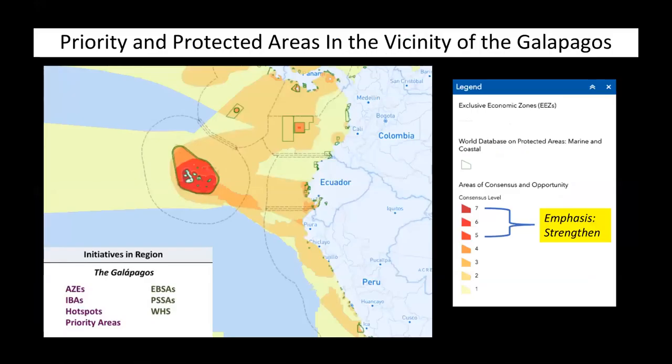An example of this is in the Galapagos. There was a high level of agreement among the initiatives that the area around the Galapagos is really important. We can also see that it's currently within an MPA. But this MPA is actually unreported. The no-take status is unreported with the WDPA. And there are also reports of lack of enforcement and lack of compliance.